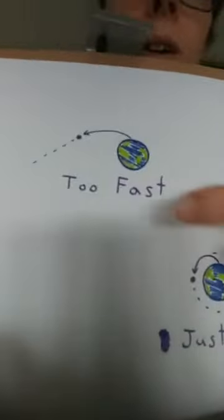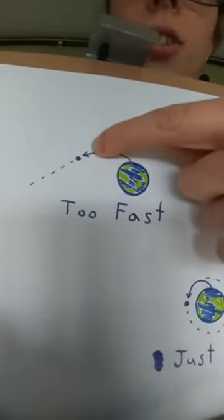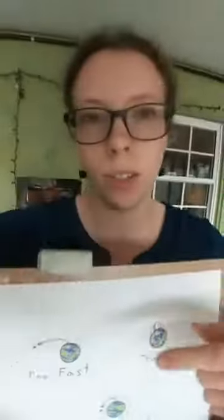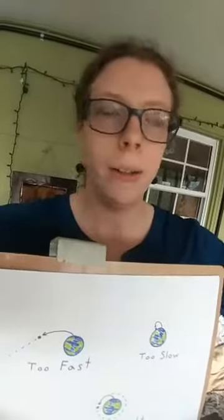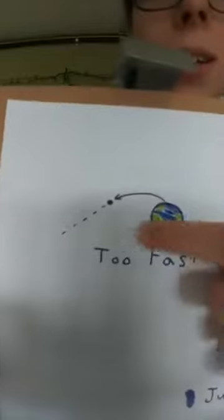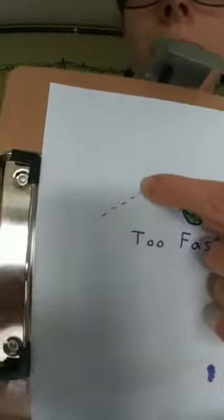If you have a rocket that has too much velocity when it gets out there, if you go too fast, your rocket leaves the surface of Earth and then just keeps going. It doesn't enter orbit because you're going too fast. You have too much energy. And so you leave the gravity well entirely, and you're off to someplace in space. Mars, the edge of the galaxy, wherever you end up. But your spacecraft leaves Earth, and it doesn't come back. That's when you're going too fast.